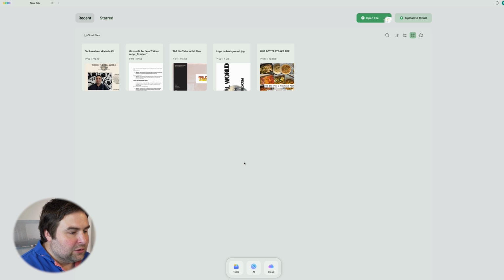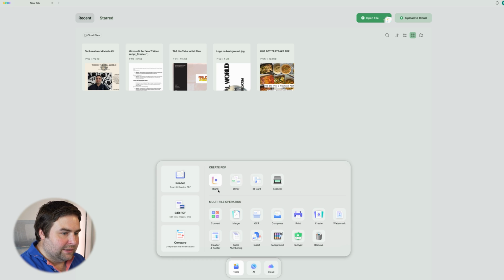So the tools bar at the bottom down here has the AI on it, the cloud, and obviously the tools, or what you can do with it. So you've got the converting, the merging, compressing, print, for example, and all those here, and then editing PDFs finally, which will open from here.